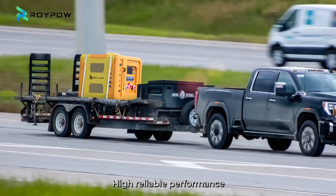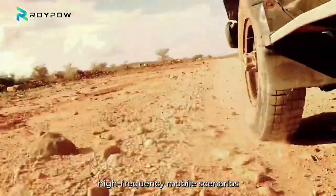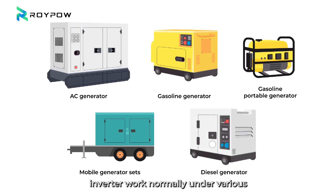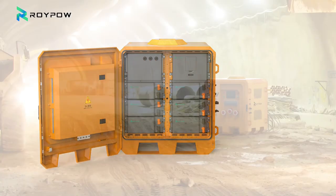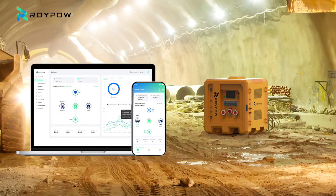High reliable performance, R&D specifically for the use of high-frequency mobile scenarios. Strong adaptability, suitable for working with various conventional generators, with the inverter working normally under various working conditions of generators. All-in-one design, higher system compatibility, more efficient and stable communication. Remote ready, supporting remote maintenance and remote OTA upgrade.